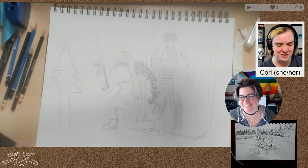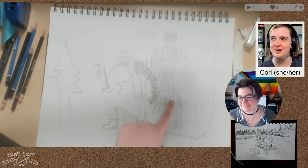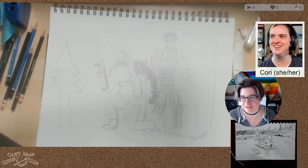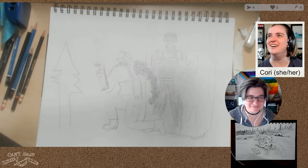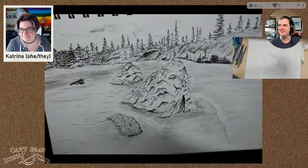Today, Katrina and I are drawing landscapes with trees. Here's my tree next to Bucky Barnacles and Ice Captain of America. Totally a landscape. That's a tree. Whereas Katrina has drawn rocks with things.